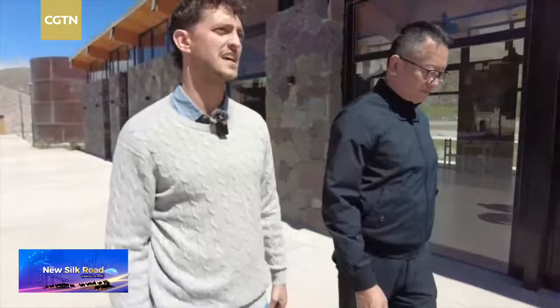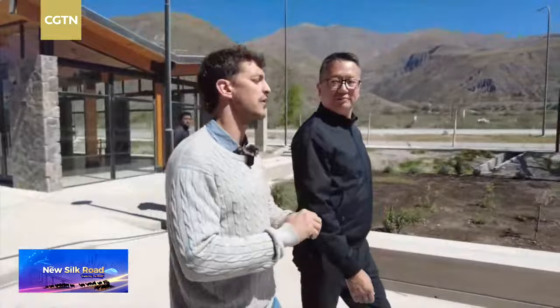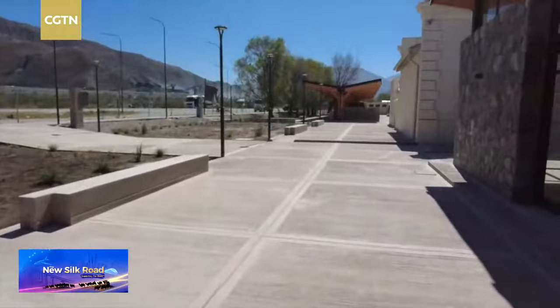Another question is how fast is the train? How fast? Actually, it's pretty fast, but the rails make us put a speed limit of 60 kilometers per hour. But our idea is to go slower because it's a touristic train. So it's full of glass, as CRRC has designed, to see all the landscape around.